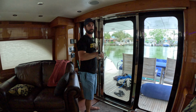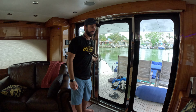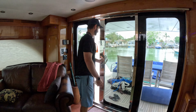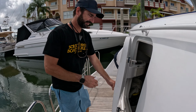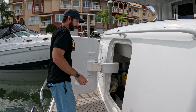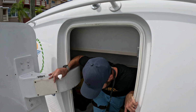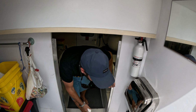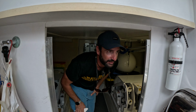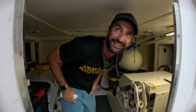So we're going to start off by going down into the engine room to check on things down there, check the fluid levels on the main engines, and then we'll move on from there. So this is the main engine room access. It comes down into what was once the crew quarters. There used to be a toilet on the right hand side here, and then this is a sink, and there's a shower. But be careful, I smashed my hand that way.